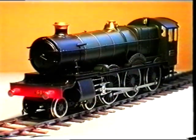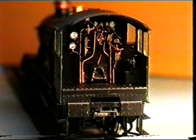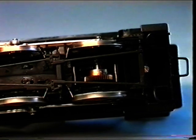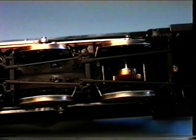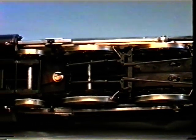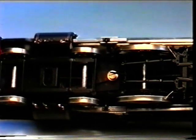This Great Western Grange, not yet quite finished, is built from a Malcolm Mitchell kit painted and lined by John Dobson. The kit even includes parts for the back head in the cab. The underside shows the fine scale wheels, brake gear, and the fine phosphor bronze wire pickups bearing on the wheel flanges.